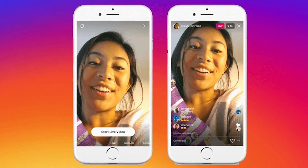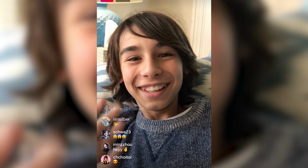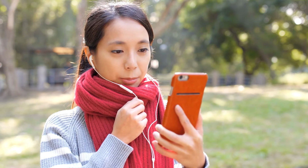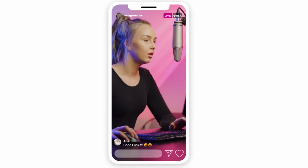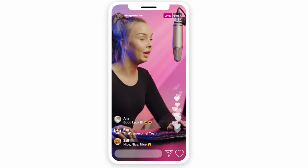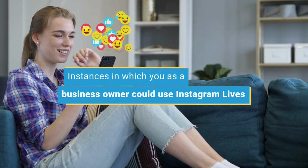An Instagram Live is where you as a business owner can film yourself on the selfie camera, or you can film a process happening in front of you on the front-facing camera directly within the Instagram app, and your Instagram followers can watch what you're filming live in real time. The people watching can actively comment as they're watching, and these comments appear at the bottom of the screen in real time. Here are a few instances in which you as a business owner could use Instagram Lives.